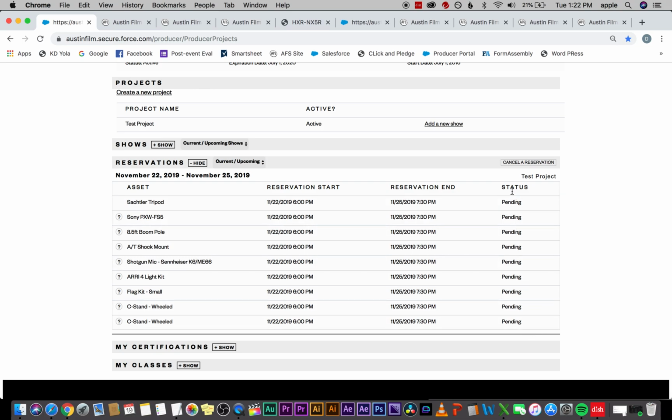So when this is approved, within a day or so, when Charles or Graham see it, the status will change to approved. If for whatever reason it's denied, we just went through this whole process of checking availability, so there's no reason it should be denied unless maybe I booked 2 cameras at once, or I made it for a really long time, 5, 6 days, 7 days. Charles will email you, and he will probably either adapt it or deny it, and he'll say denied here.